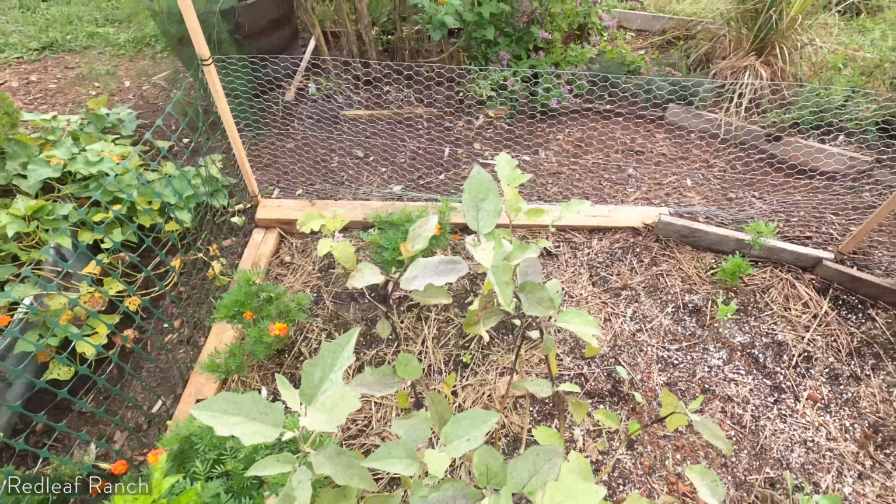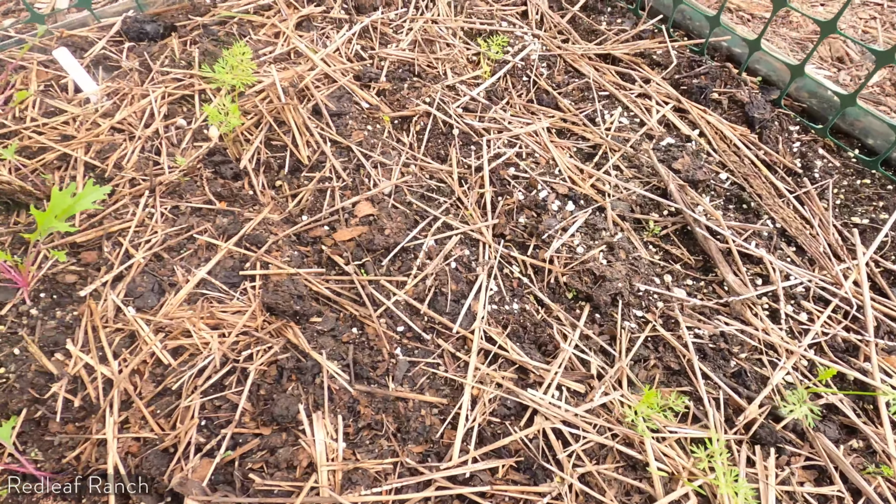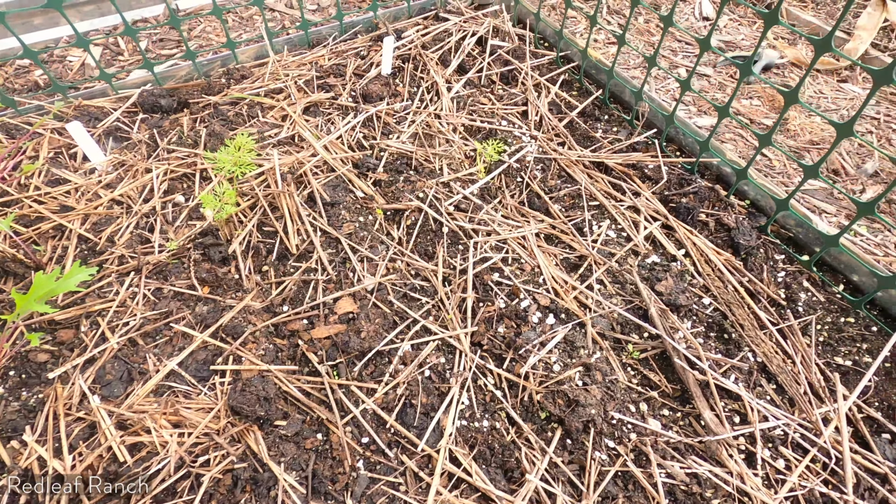These carrots over here don't seem to be popping up. We've had a few, but I'm actually quite surprised at how little germination we've had. We have a few more little ones. I wonder if it's just a matter of time, and more will pop up. I'm not sure, but I'm honestly quite surprised by it.